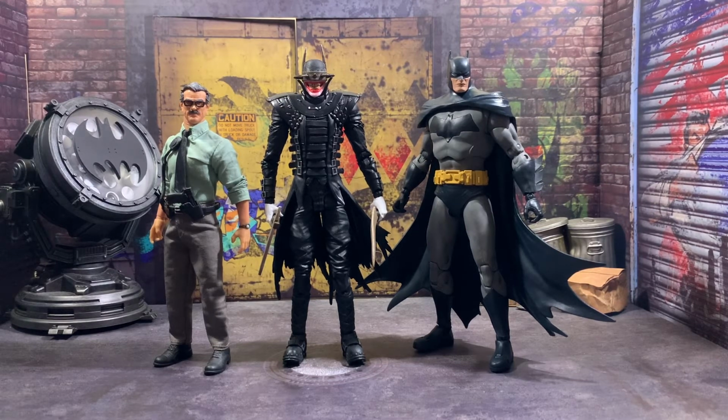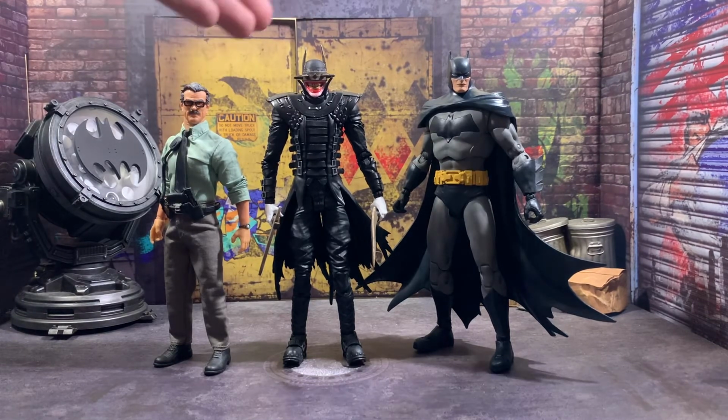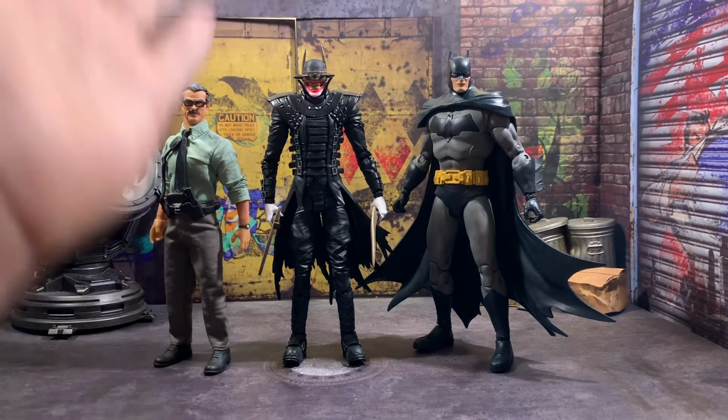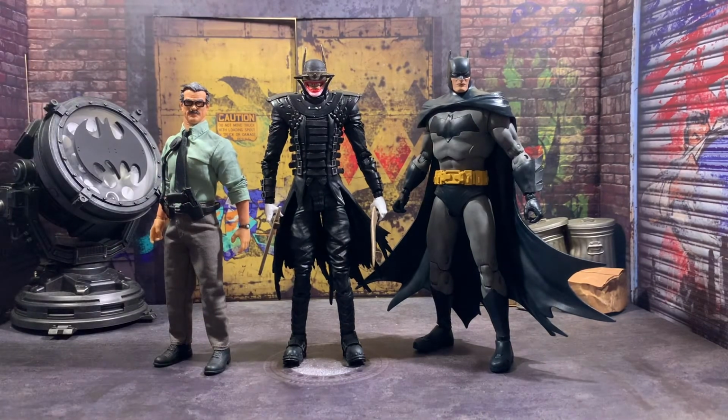Here he is next to the McFarlane Toys DC Multiverse Action Comics, or Detective Comics 1000 Batman, and then Mezco 112 Jim Gordon. And this also isn't too bad. It's not that bad of a scale. I think Jim Gordon actually kind of works with this, because usually you have him at a distance, or if Batman Who Laughs had him, he'd have him hunkered down or tied to a chair or something like that.